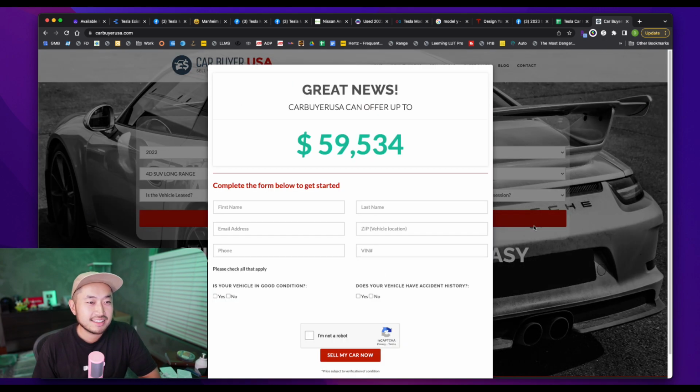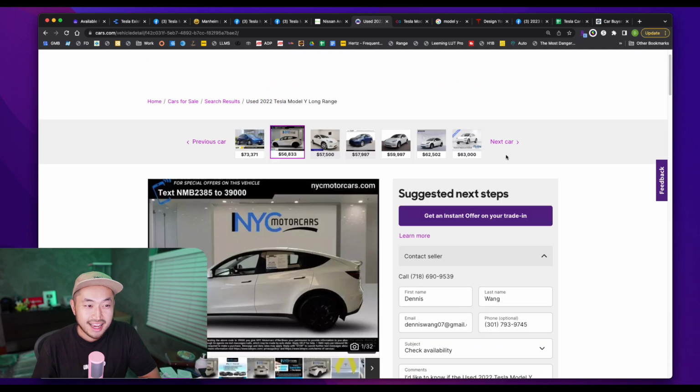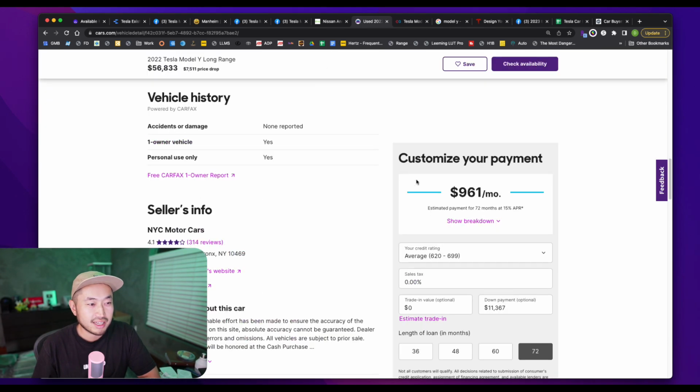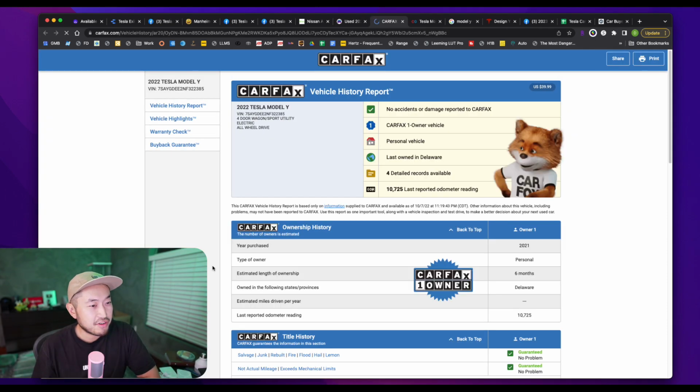So let's see. Oh, interesting. That's actually pretty high in comparison. So that seems like a pretty good deal if I could dump it and sell it to them, because the retail value is a lot lower than that. Unless there's something going on with this car we don't know about, whether it's a bad Carfax or accident. But it says right here, no accidents reported, one owner vehicle, nothing wrong. Let's take a look at the Carfax. It says it's free, right?